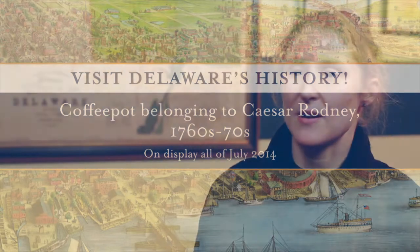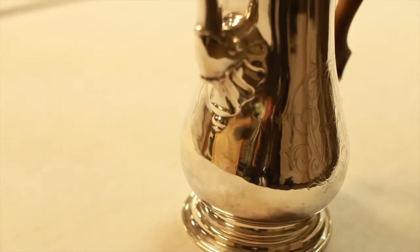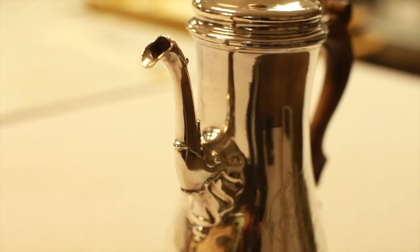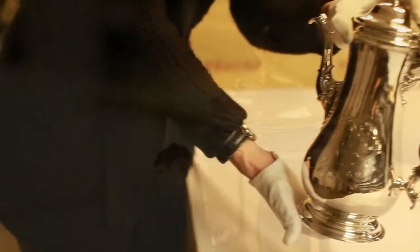The first piece I'm going to talk about today is a silver coffee pot, circa about 1770, and it's so important because it actually belonged to the family of Caesar Rodney, of the famous ride. And it's an important artifact collections-wise because we don't have very much of Caesar Rodney's original items. There's quite a lot of archival materials, documents and letters, etc. that we have in our library, but very few actual pieces.